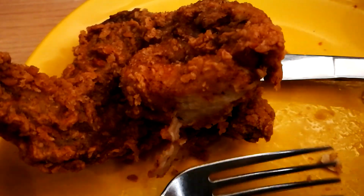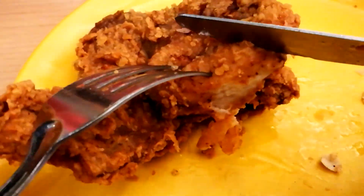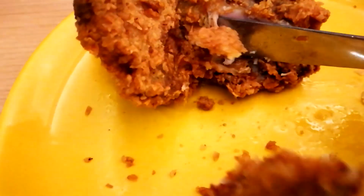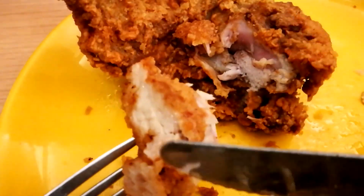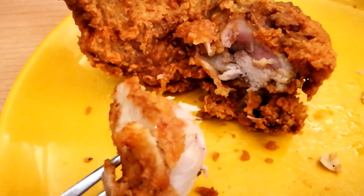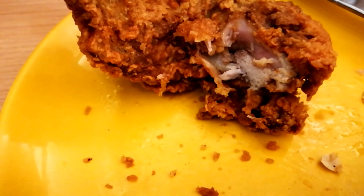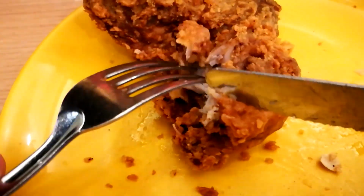Okay, guys. Look, there's a smudge on my screen there. Here's the chicken wings. We'll try a bit of the breast meat or the white meat. Still juicy, not dried out.